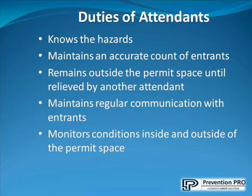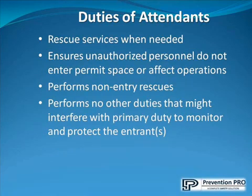Duties of attendants. Knows the hazards. Maintains an accurate count of entrants. Remains outside the permit space until relieved by another attendant. Maintains regular communication with entrants. Monitors conditions inside and outside of the permit space. Summons rescue services when needed. Ensures unauthorized personnel do not enter the permit space or affect operations. Performs non-entry rescues. Performs no other duties that might interfere with the primary duty to monitor and protect the entrance.